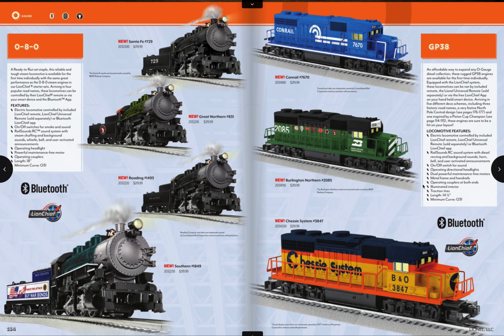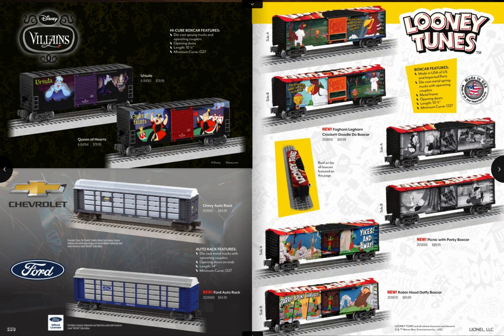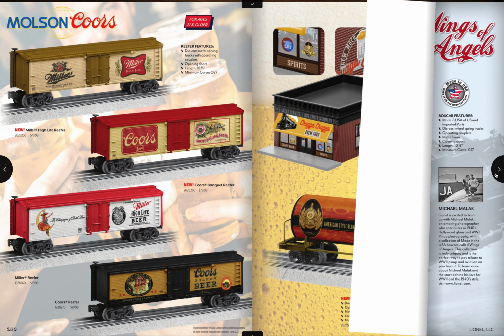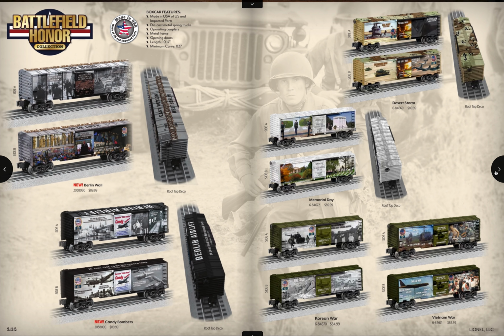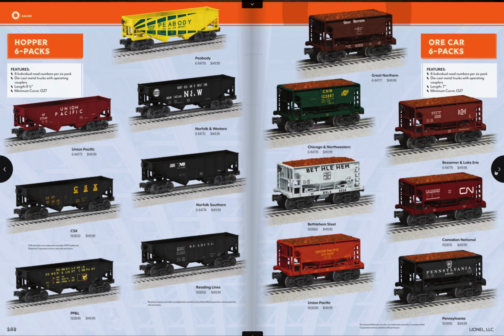You have some 080s, GP38s, Batman set, Disney, Chevrolet, Ford cars, Looney Tunes cars. Some more stuff here for breweries. The Wings of Angels cars, those are pretty nice looking. Some more military related things. Presidential cars. Hoppers and ore cars.